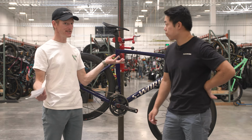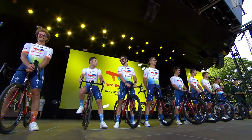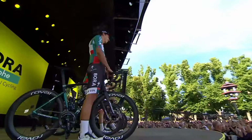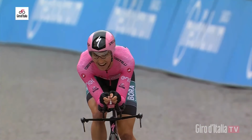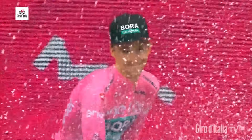And there's a lot of teams on this bike too. Yeah, I think, 3 teams? 3 teams, but they're pretty good teams: Total Energy, Quick Step, Bora. These are legit teams. I mean, Bora just won the Giro d'Italia for crying out loud, and the SL7 was right there with them. One last thing, Bruce.